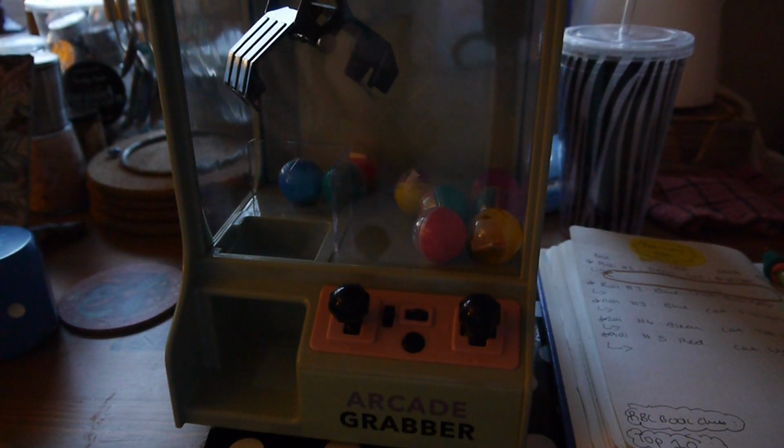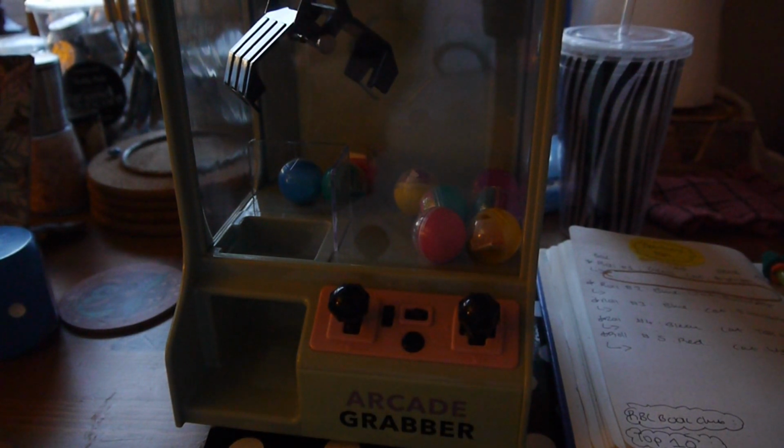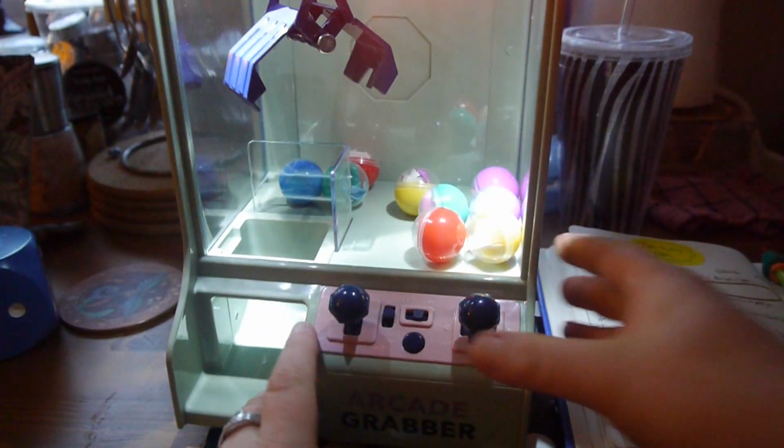Hey guys, so I told you I was going to get a new grab machine. So inside here we have the 9 books that are part of my top 10 books. The reason there's 9 is because there's one for January that I've still got out. So there will be 9. We are choosing one for February. So without further ado, let's play the game.